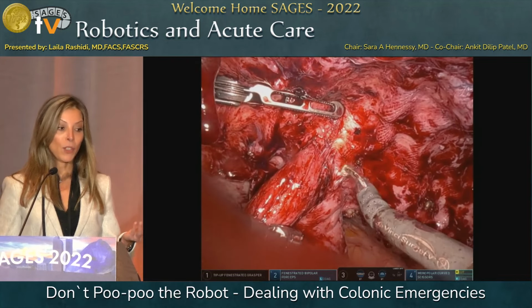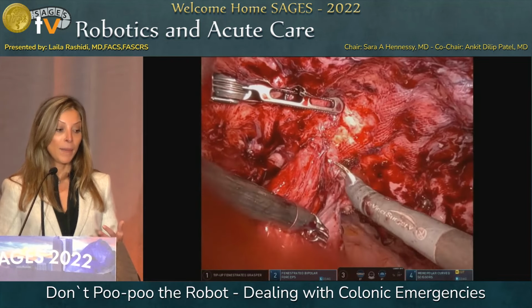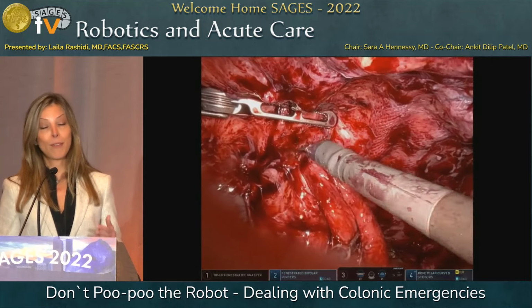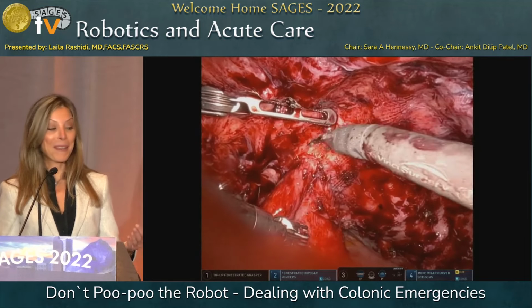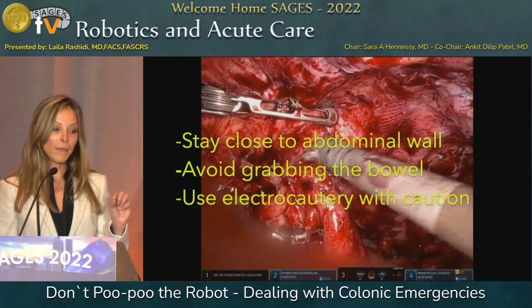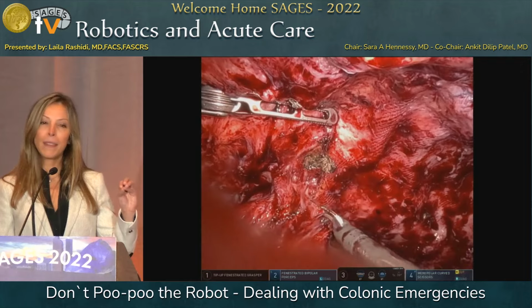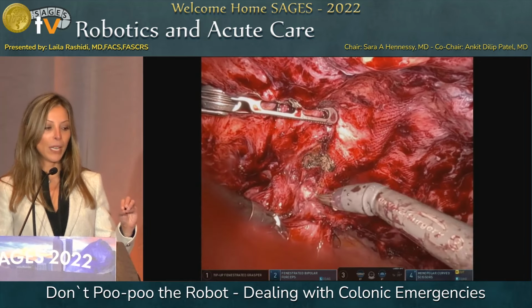This person had a mesh. You see the bowel is kind of stuck to the mesh. So taking it down, believe it or not, it's been 30 days she's out. She has not come in, and we have not made any enterotomies or fistulas or anything like that. I think you have to use the heat very carefully. You see, I don't grab the bowel very much, and I think this is one of the techniques in these emergent cases I want to tell you.